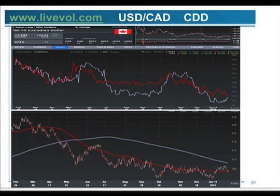Before you get into any options transaction, you want to really know where the vol is today and where it was. And if you'll notice, taking a look at slide 51, the red line is the implied volatility. That means what is the market expecting in the future? And that's in the top pane. And the blue line is the historic, or what did the exchange rate actually do?